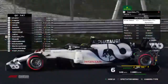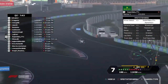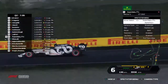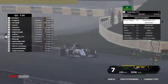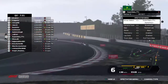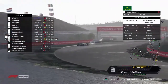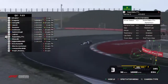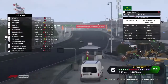Can Super Gabu get one AlphaTauri into the top 10? Of course, we've had an AlphaTauri win a Grand Prix today. 2 wins in the history of F1 for the AlphaTauri team, as Super Gabu runs very wide, and again, both of them coming up Monza with Pierre Gasly's win today. Gasly, also the first French driver to win a Formula 1 Grand Prix in 24 years since Olivier Panis in 1996.